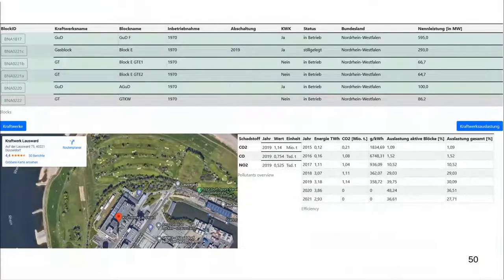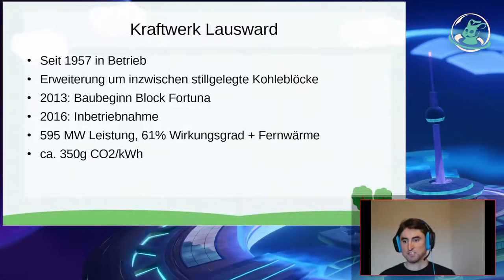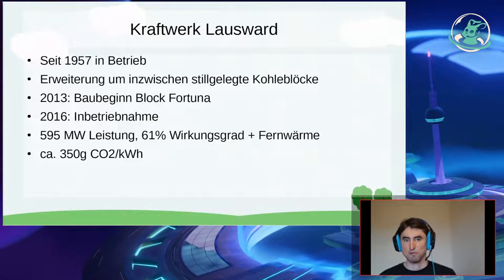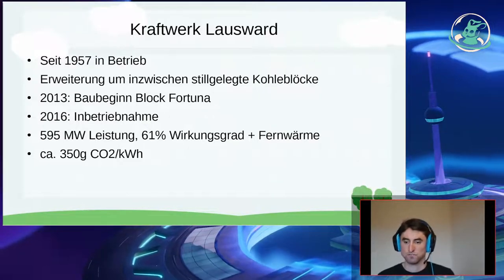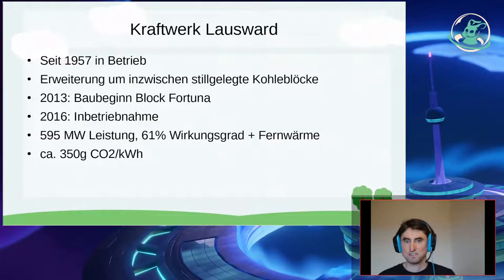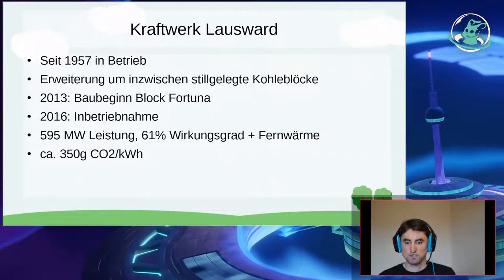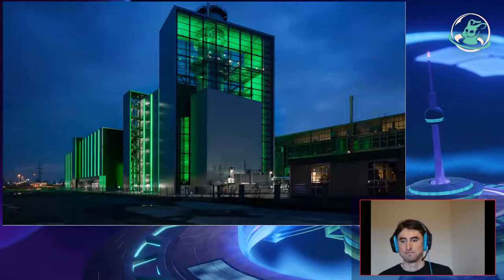Now let's get to more positive power plant developments. When we look at the emission values of this power plant, they're rather low. It's much better than coal plants. So this would have been a good intermediary solution. This power plant went into operation in 1957, and it was later extended by two coal blocks that are no longer in operation, and in 2013 a new block was built, and it was put into operation in 2016. And it also provides district heating for the city, and this is what it looks like.